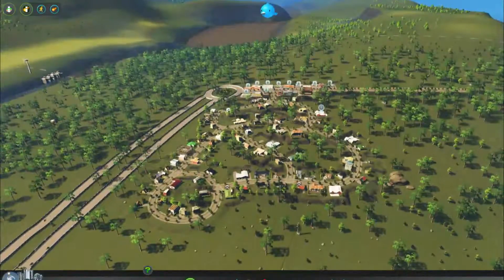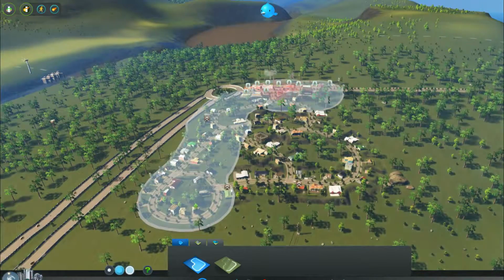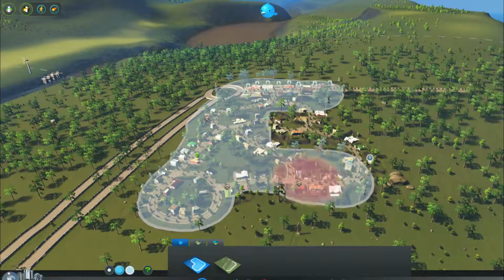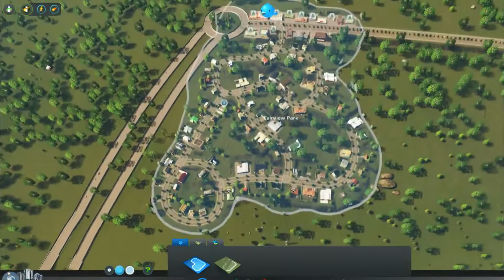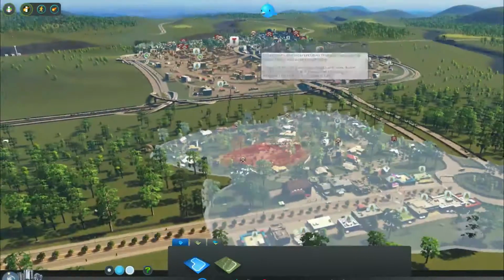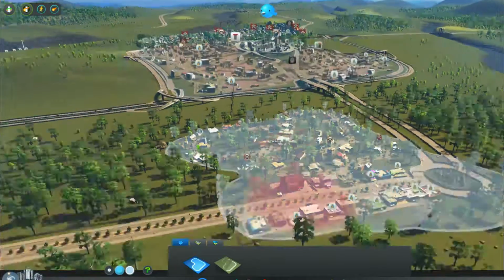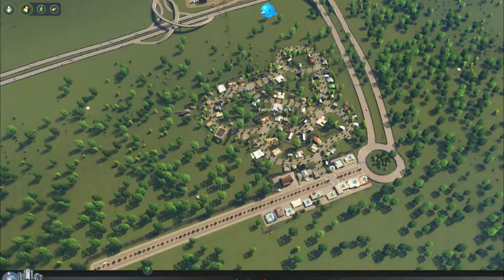So we made this new district, which, as the Skylines gods will tell us, is for now called the Fairview Park, which I think is a fitting name, because it has the fair view. It's rather ugly, but anyways. So, Fairview Park, guys.